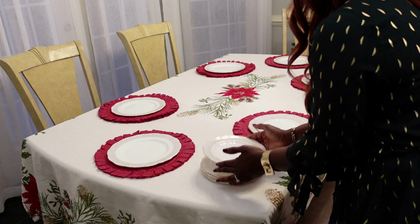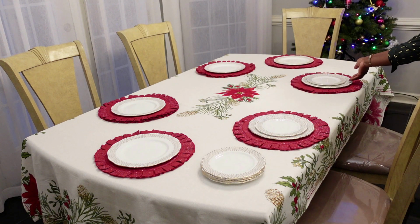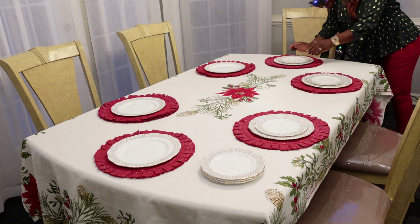Today, now I'm placing my salad plates. We're not having any dessert at the end, so I'm not placing any dessert plates.